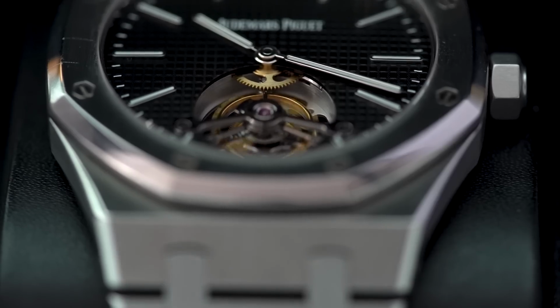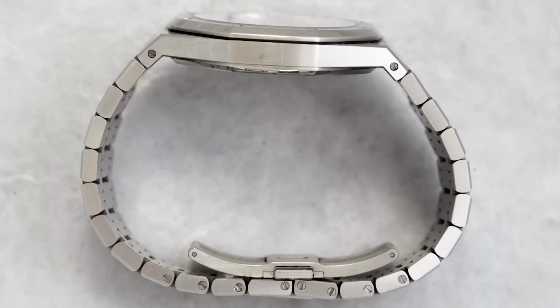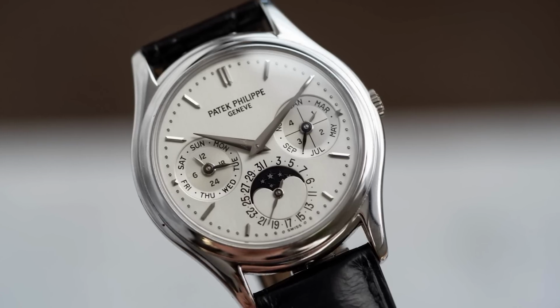First thing that jumps out to me is the thinness, even before the tourbillon. It's 8.85 millimeters, which is shockingly close to the Patek Philippe 3940, which we had in the Theo&H shop just a few weeks ago. And that's how Royal Oaks should be. Industrial and seemingly very bulky from a distance, but up close, actually deceivingly slim.